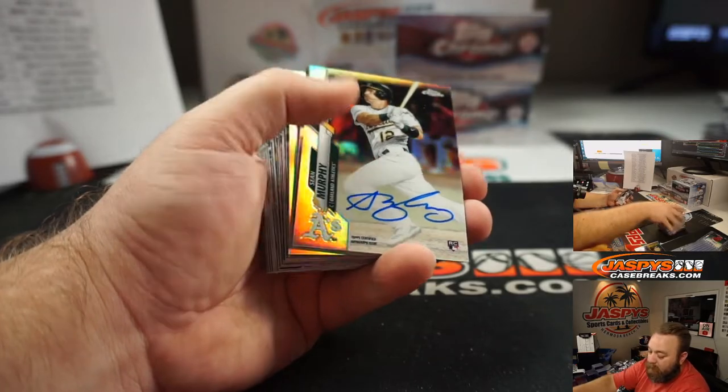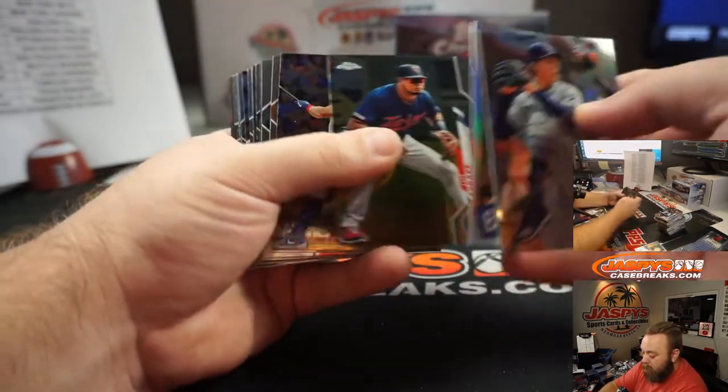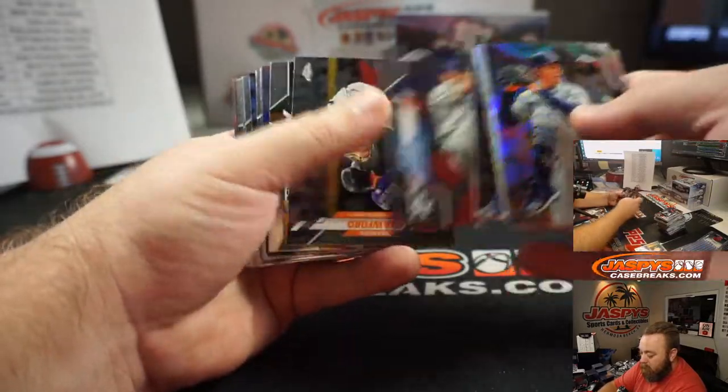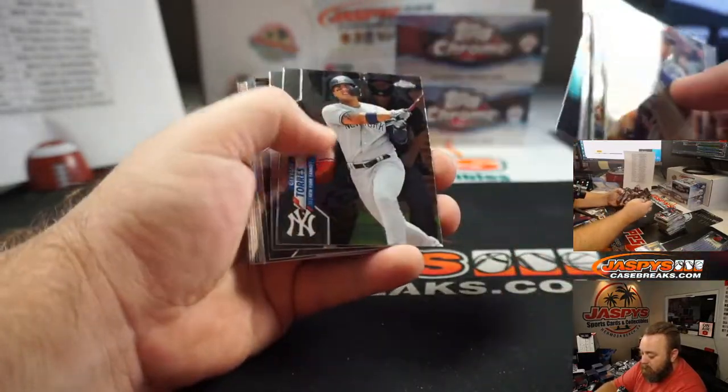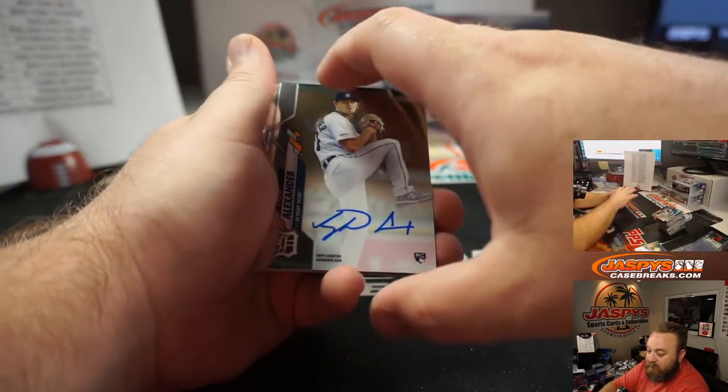Sean Murphy, rookie auto, Oakland A's. That's going to you, I. Capola. Tyler Alexander, rookie auto, Detroit Tigers. Steve Locke.